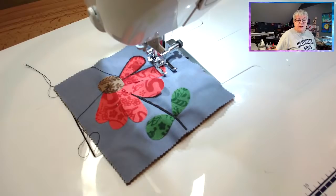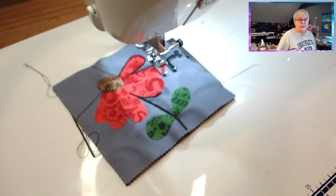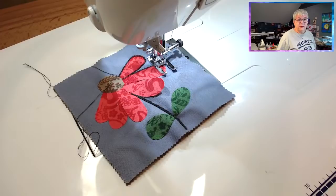I really want to check something real quick because it kind of looks blurry to me. Give me just a second, y'all. That looks really blurry. There we go. Let's go with that. I want you to be able to see what we're doing.